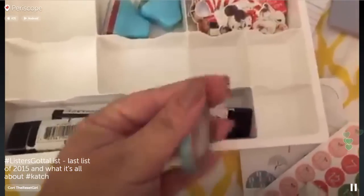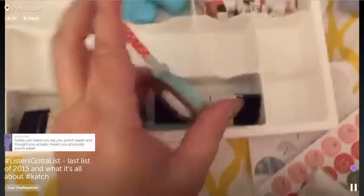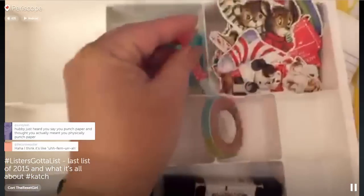And this washi, which I've actually owned for months, I did not think of this as Christmas washi until I put it with this kit. And then I was like, oh my gosh, it's the perfect Christmas washi. Isn't that funny?